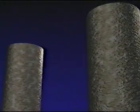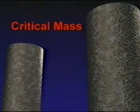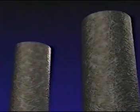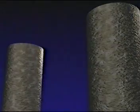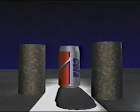Plutonium is very hazardous for another reason. If too much of it is brought together in one place, it can initiate a deadly nuclear chain reaction. The amount of plutonium it takes to cause an event is called a critical mass, and the resulting nuclear reaction is called a criticality event. Such an event could irradiate and kill people close by. Exactly how much plutonium causes a criticality event depends on the shape and density of the plutonium and what other materials are nearby. If it's in metallic form, as little as 2 cola cans of weapon-grade plutonium is enough to cause a criticality event. In water, it can take as little as 1/10 as much.